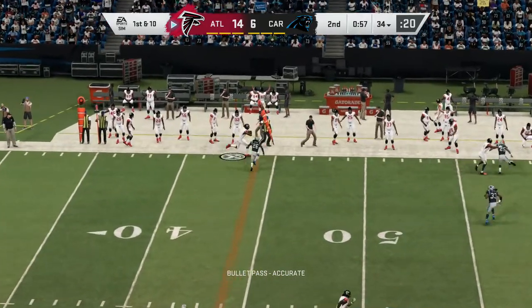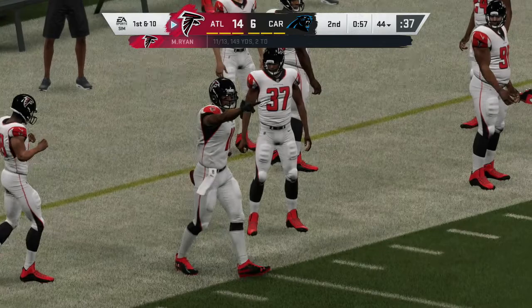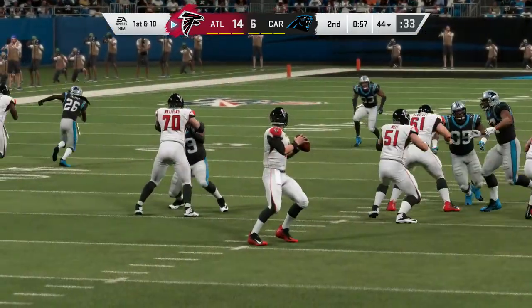To throw is Ryan. He completes it to Jones. And he goes out of bounds just shy of the 45. 10 yards there and a first down for the Falcons.